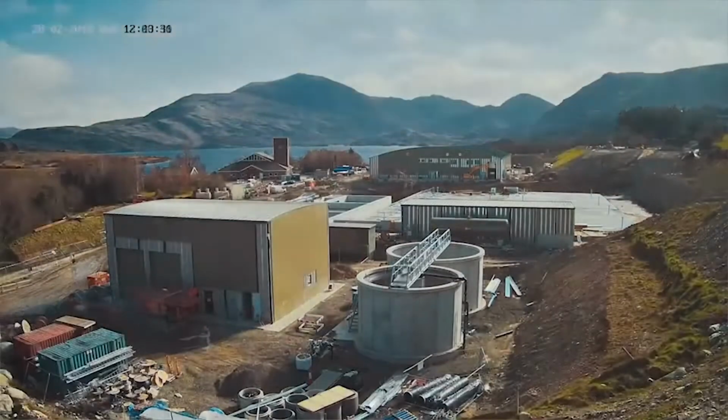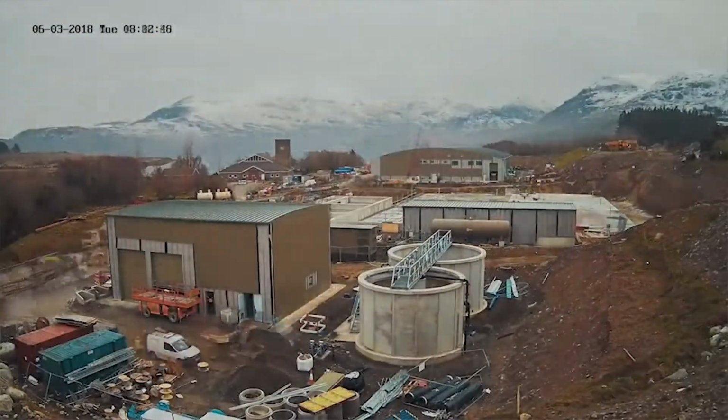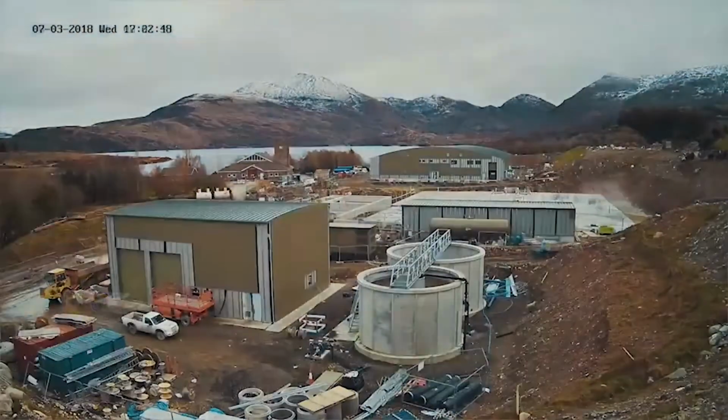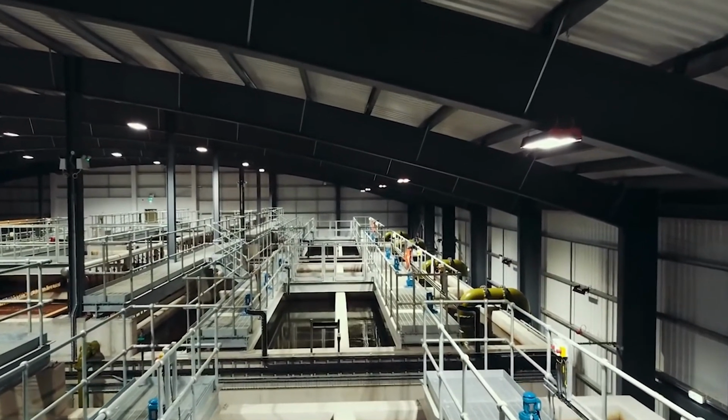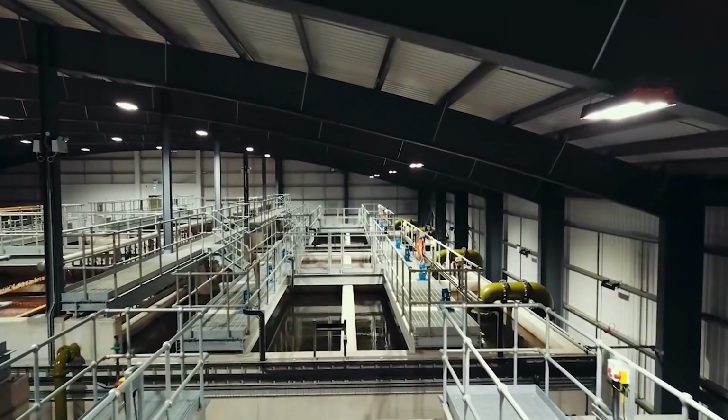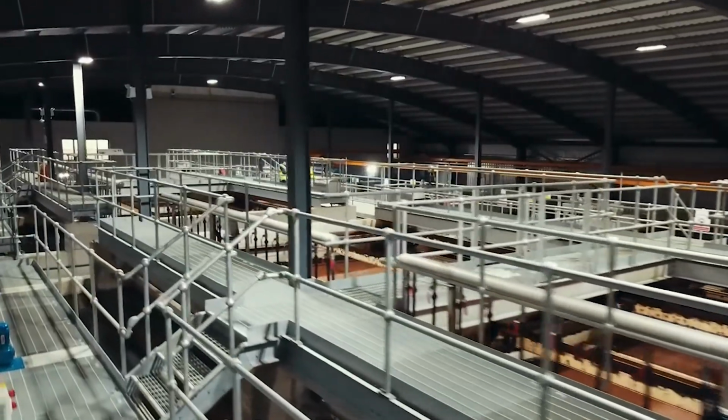We had many challenges, not least the fact that we had 11 named storms throughout the duration of the project, including the famous Beast from the East. That really hampered progress on site. Towards the end of the project, we also had a severe drought in 2018 throughout the summer, which really challenged us in terms of commissioning the plant.